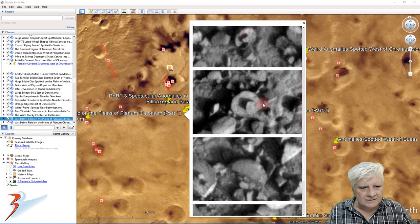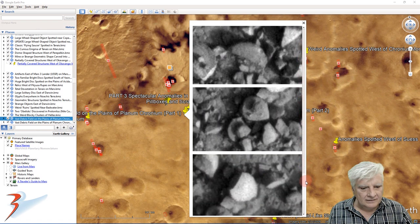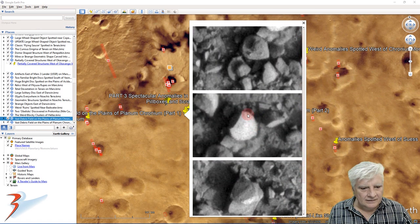Disk-like anomalies over here. Another partial disk seems to be embedded in the side of this, or could it be on top of a block?